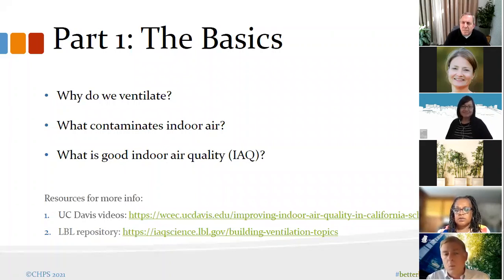And again, that's why we ventilate. These contaminants sometimes come from outdoors and come in with the outdoor air. They come from the buildings themselves. They come from the people, as Rengie just said. And they come from equipment in the building, copy machines and other things that we use in our buildings.